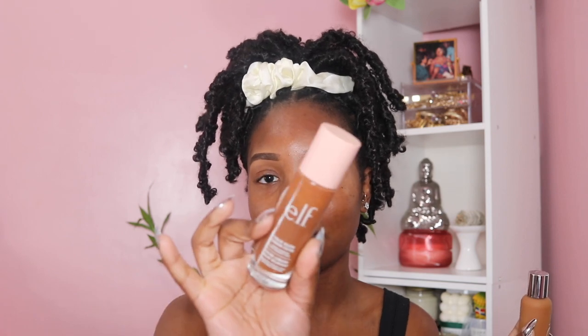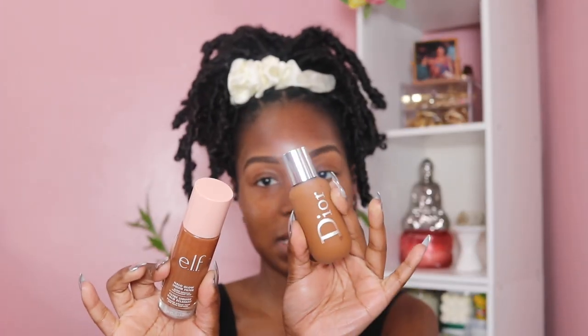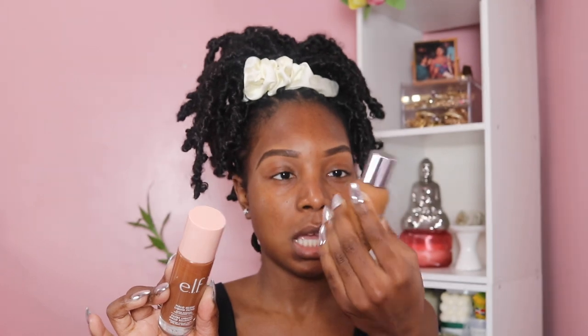And then for foundation today, I'm actually mixing my e.l.f. Halo Glow Liquid Filter with my Dior Face and Body. This is the number 6W and this is number 7, and that's gonna give us our base.